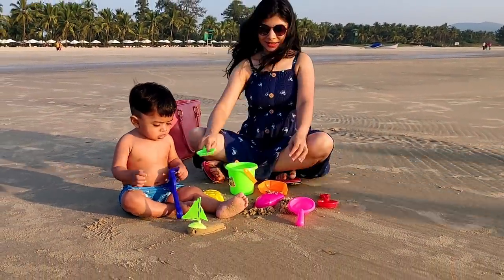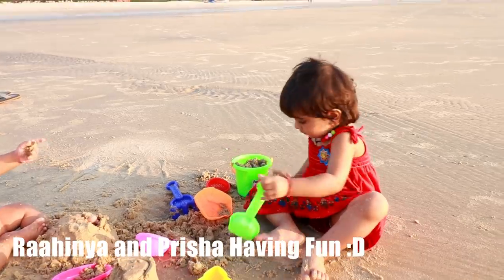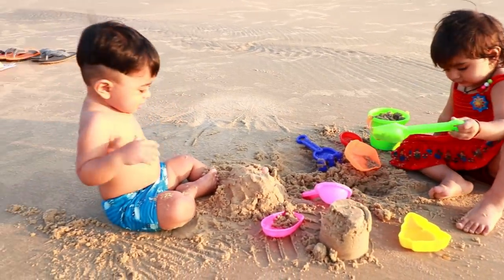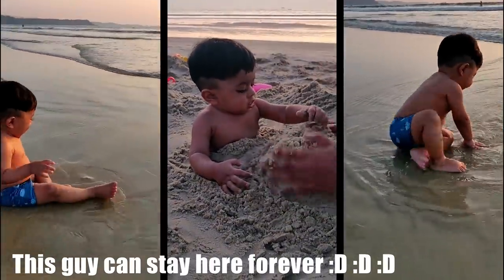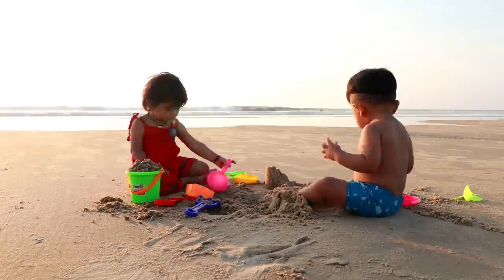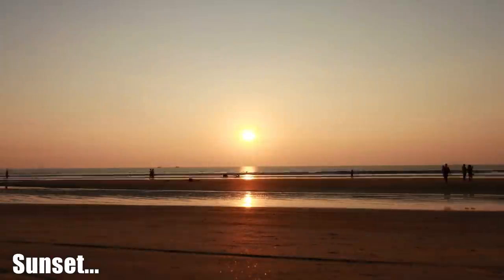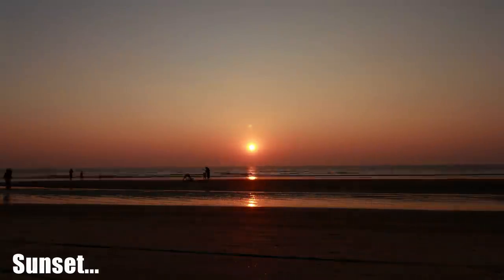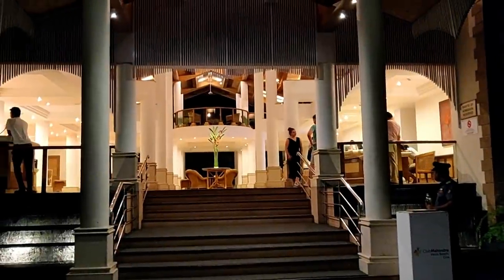And then we spent a lot of time at Mobor Beach. The kids enjoyed playing there. In fact, Rahine did not want to go back home. I mean, hotel room. And then we came back to the resort. I just took a few clips of this resort at night. It was well lit and looked beautiful.